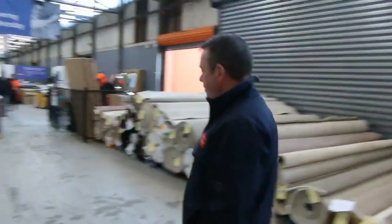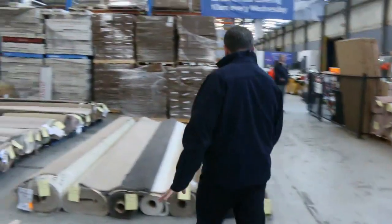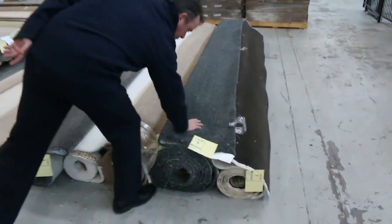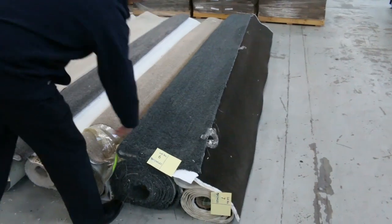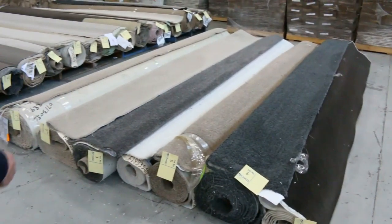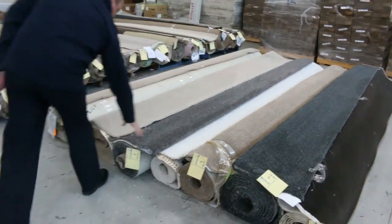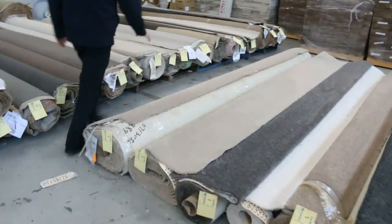Then we go across here, we've got some nice mid-size rolls. Have all the colours here. This is actually the start of the auction, lot number 6 is a really nice charcoal. That's a beautiful feeling carpet. That one would cost an absolute fortune. We'll clear it out, I reckon around about $30 to $40 a metre. Good colours there, the dark charcoals, lots of light colours also.